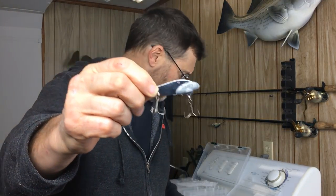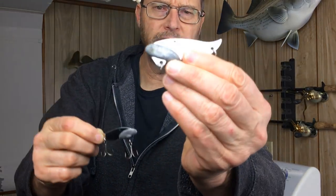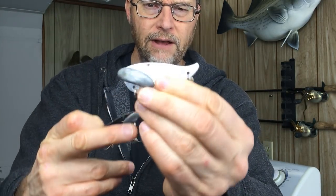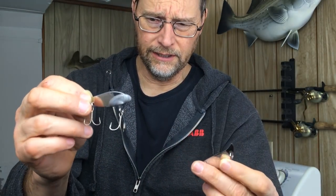Here's a Silver Buddy right here. This is a quarter ounce version. And here's a half ounce version without the hooks. You'll notice that I put a decal on the half ounce version to give it a scale effect, so it looks like scales. Just something to make it look a little more realistic.